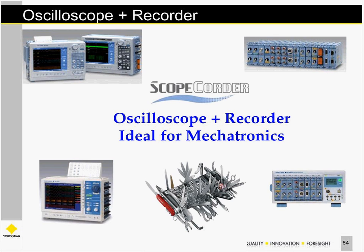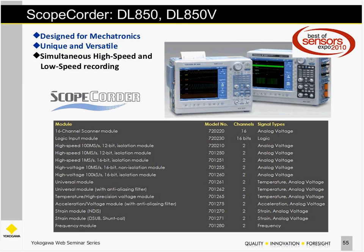The ScopeCorder is designed to be the tool that you need at that appropriate moment, whether it's a fraction of a second measurement or a 30-day measurement, whether it's a microvolt reading or a kilovolt reading, whether it's 2 channels or 128 channels. And that's the nature of mechatronics, is it can be so demanding and so specific depending on your application. And the current generation of ScopeCorder from Yokogawa is what we call the DL850.